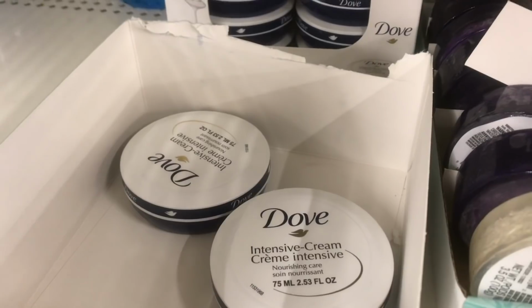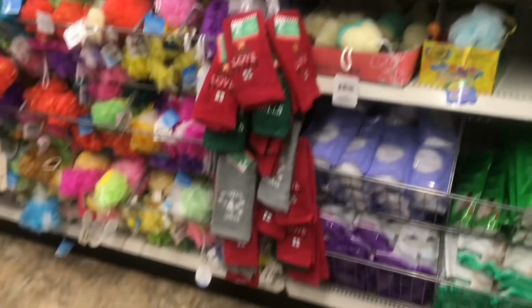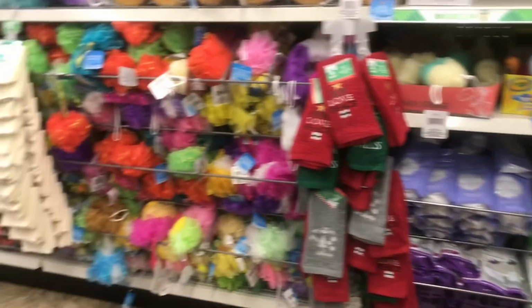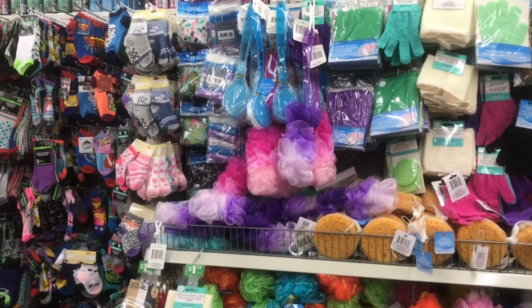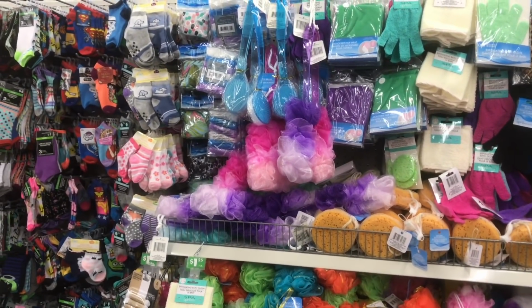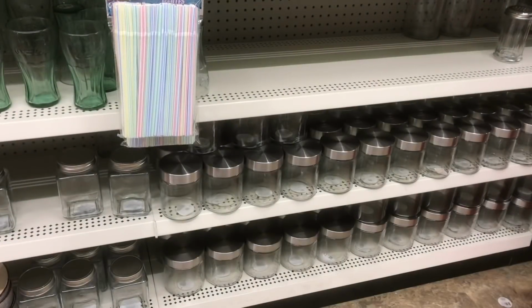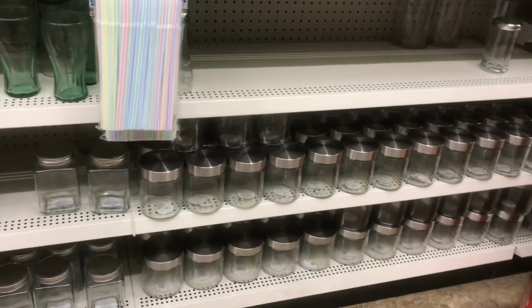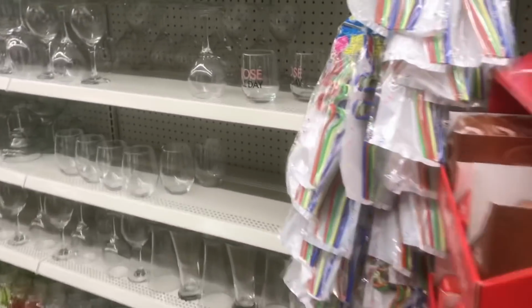And I'm going to grab a couple more of these little Dove's creams, but all the hand soaps are gone, the Christmas ones. There's still little finger towels though. They're awesome jars for organizing pantry goods. Sometimes they have really large ones, but it doesn't look they have any right now.